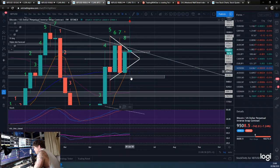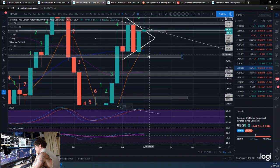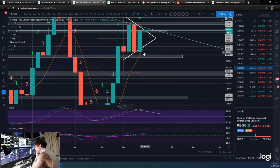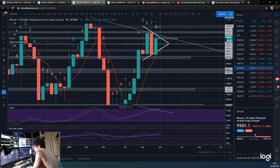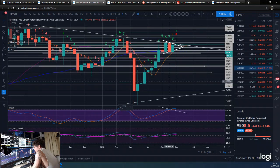However, if we close below the level we're talking about, 8,000 or even close to 8,600, we'll have a very bearish looking, very long rejection wick, and it would be likely, on the balance of probabilities, in my experience, that we would make a move down below 8,600. So I don't really have much else to say on this.